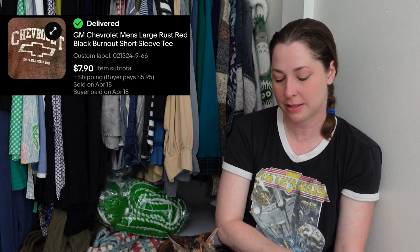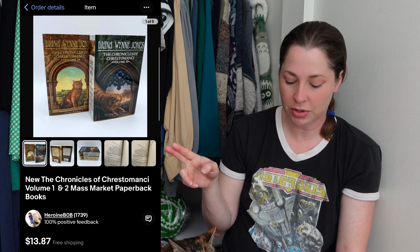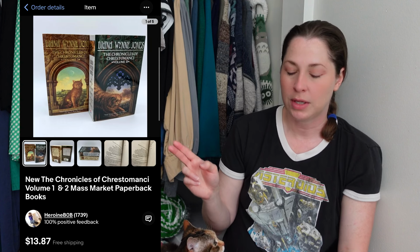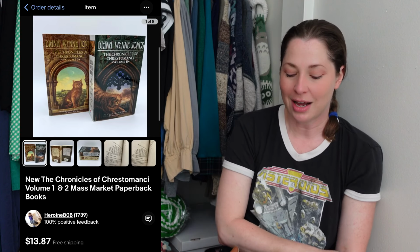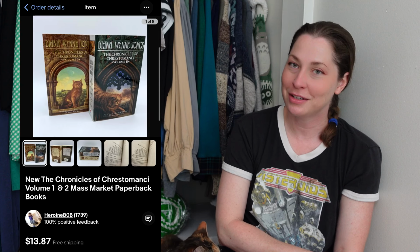Very happy with this. This is a brand new set, Volume 1 and Volume 2 of the Chronicles of Chrestomanci by Diana Wynne Jones. There's actually 4 novels, so 2 novels in each one of these books. I actually found these at the Dav by my house in brand new condition, so I lotted them together. Thought about keeping them for myself because they've got cats on the covers, but I did let them go.